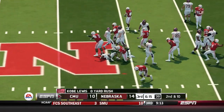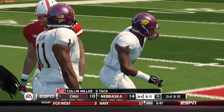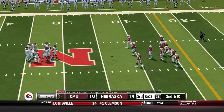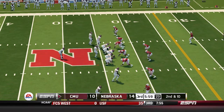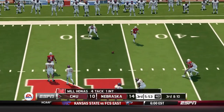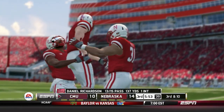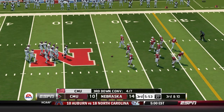He fights forward to about the 43. That's good for a gain of 1 yard. That makes it second and 10. Throws, and that one's going to hit the ground, incomplete. Third down now, they need to get it down to the 34.